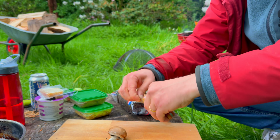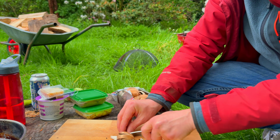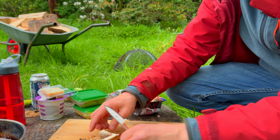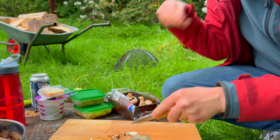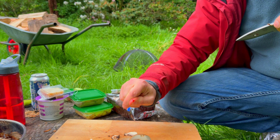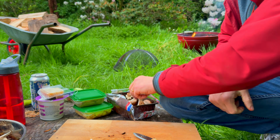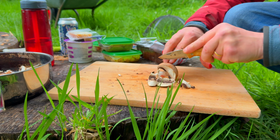Next step, chop some mushrooms. I like to mix them up a bit, some thinly sliced, some more chunky, just give it a bit of texture. Right, this knife is too sharp. That'll do. Need to be more careful.